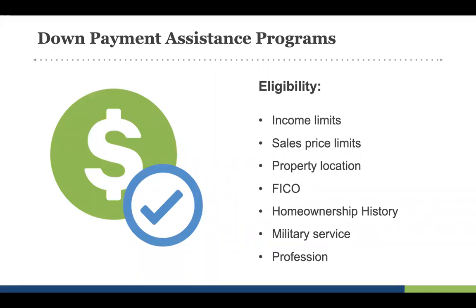And then homeownership history. We just talked about the first-time homebuyer requirement. That is not a requirement for 38% of homebuyer programs. But if they do have a first-time homebuyer requirement, it's important to look at their definition of a first-time homebuyer. Does previous ownership matter? What if it was not in a primary residence, and so forth? And we're going to talk about these last two points in some tangential facts at the end here, but military service and profession can make a difference in terms of which programs are available to you as well. I'll break that down in a few more minutes.